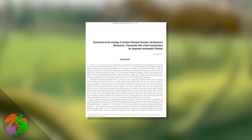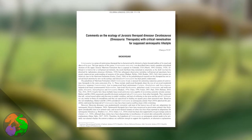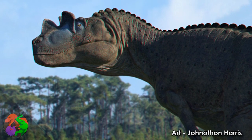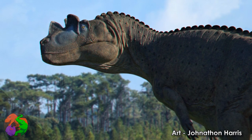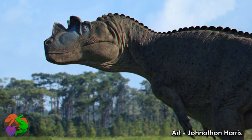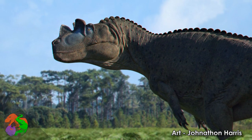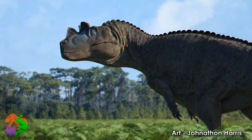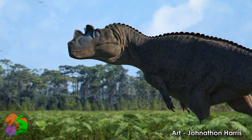Paleontologist Shangyu Yun published a paper on the idea of a semi-aquatic Ceratosaurus in 2019. One of the biggest problems with labeling something semi-aquatic in scientific literature is that no one has ever gotten together and collectively agreed upon what semi-aquatic actually means. Like with any good debate, you have to define your terms first. But everyone has been using their own definition of semi-aquatic, assuming the definition is intuitive.